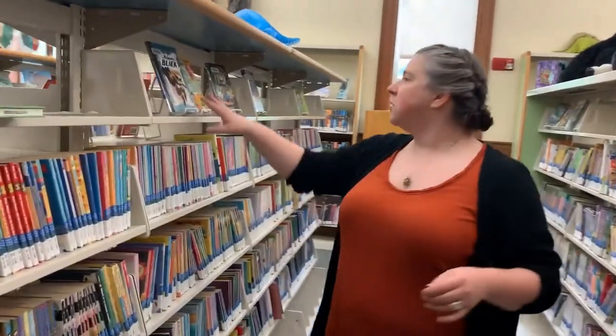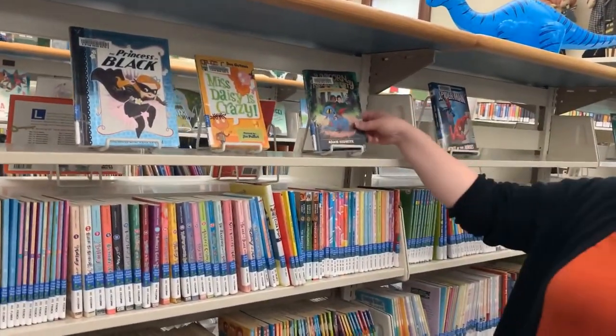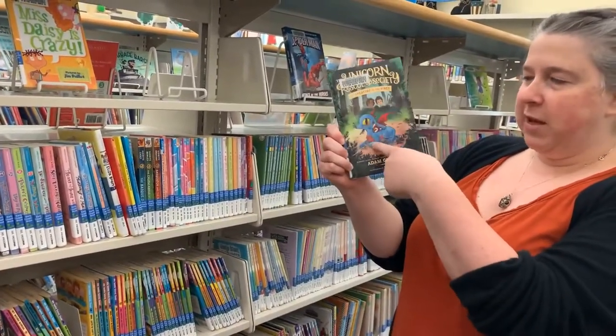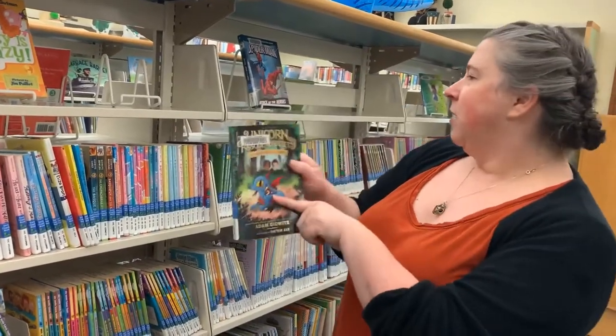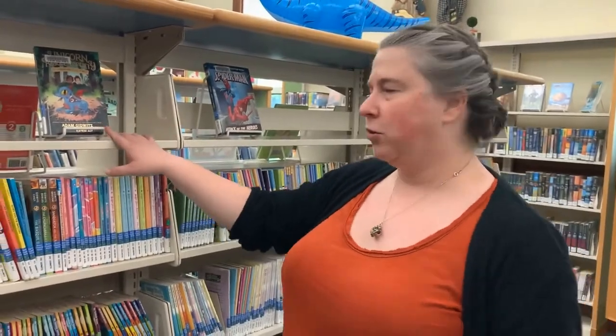And let's see what else we got. Princess in Black is great. Lots of folks really like My Weird School. We have this new series called The Unicorn Rescue Society. This book is about the Jersey Devil, but the Jersey Devil's so cute. So I kind of want to read it because I'm from New Jersey. So that looks fun. They travel around the world helping different magical creatures.